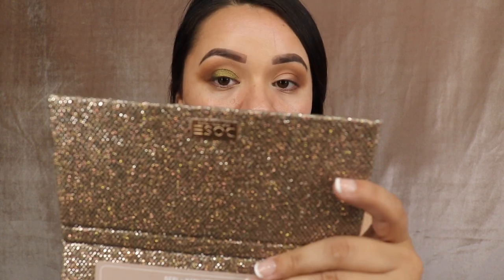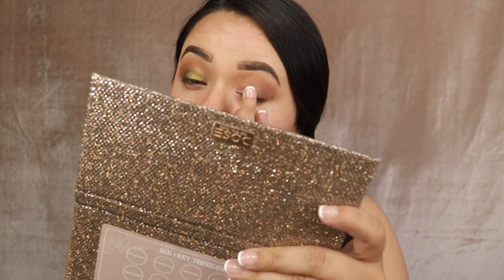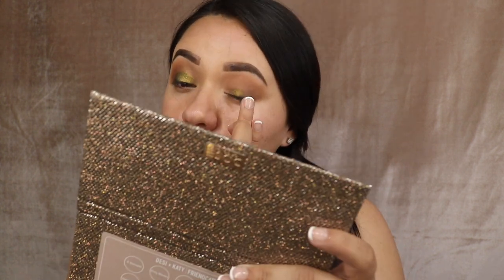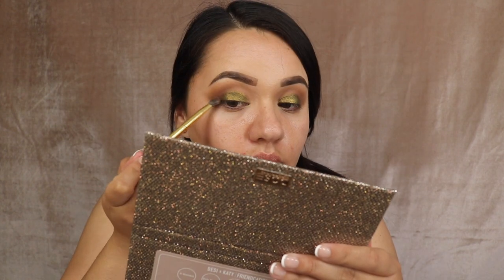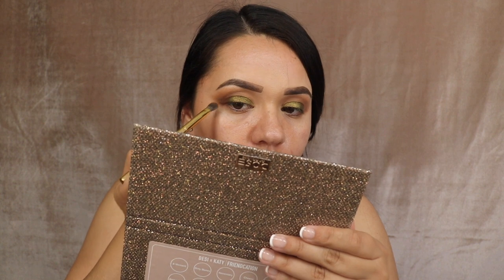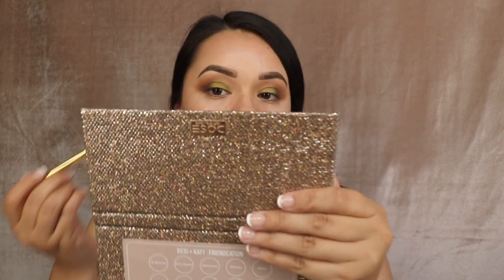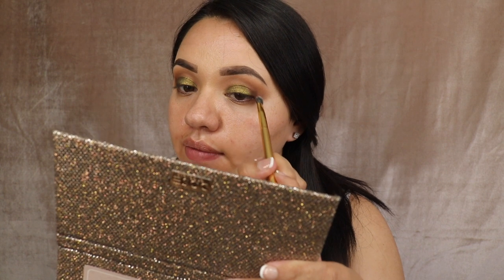So that's kind of like how far up I'm taking that green. And I'm working my way in there because I don't want it to be a glitter disaster. Going with the Sheen's brush and just pack that in there. A little bit more, just because with that green I noticed that it wasn't even dark enough. It's better to go back in and retouch it rather than going in with a heavy hand.